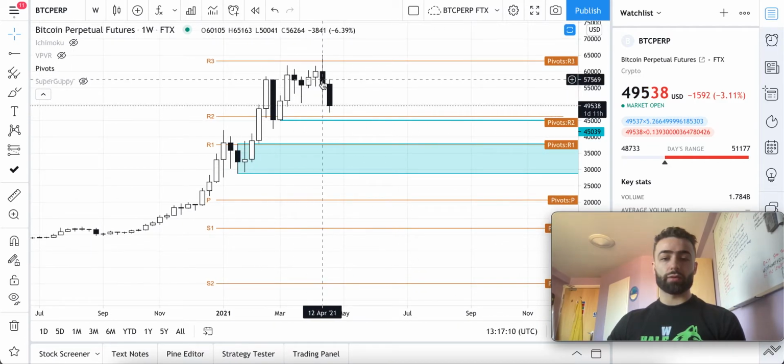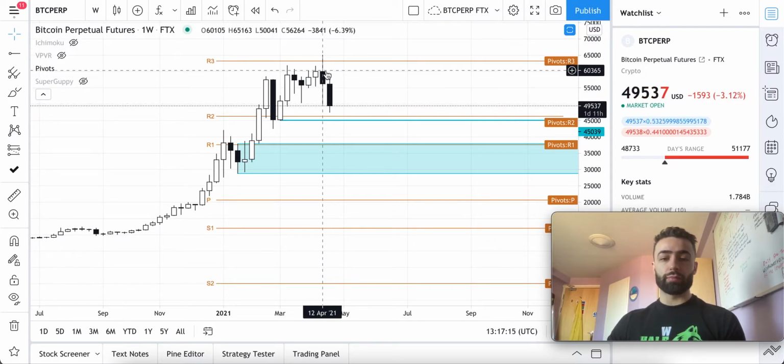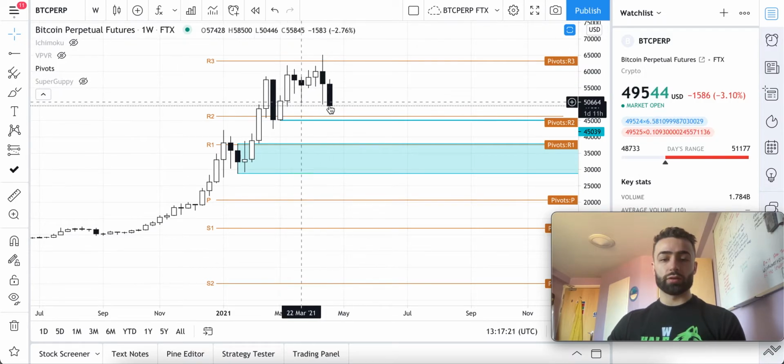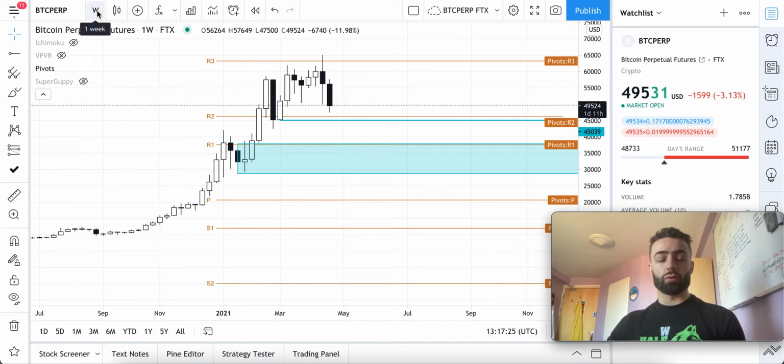But starting off here on the weekly time frame, you can see that we have not pulled up after forming this Darth Maul candle last week. We've subsequently opened and then traded down below these lows once again, which is not the end of the world in terms of bearish price action. It doesn't necessarily mean that we're going to continue to go down significantly if on the daily time frame we make a move.